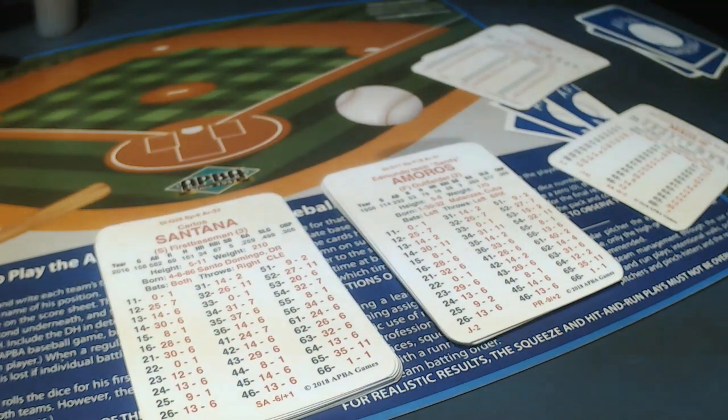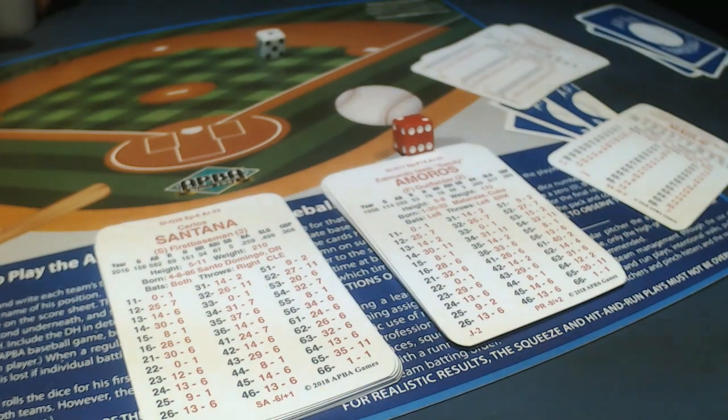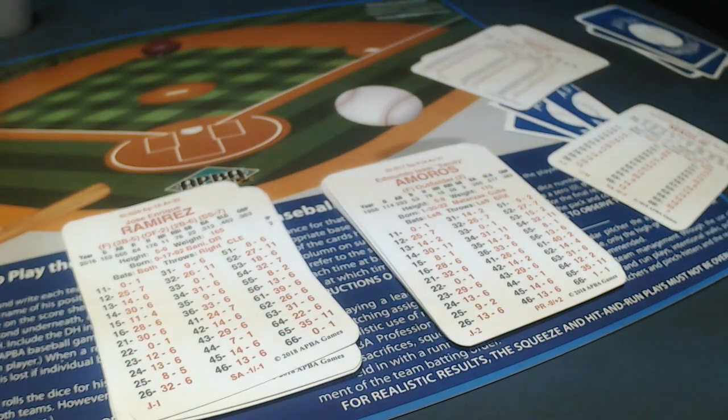Santana is up. Two is a 0. This is a hit. 21 is a 6. And that is a double. Double for Santana. Okay, and that brings up Ramirez. Oh, no, that won't work because there's two outs. Ramirez will have to hit. 24, and he strikes out. Trying to get a third run home, but the Indians can't do it.